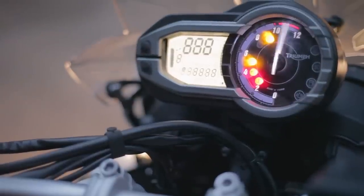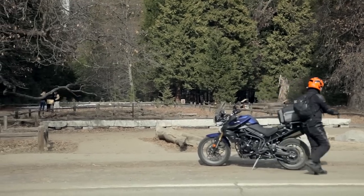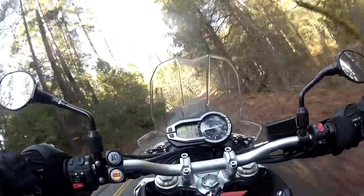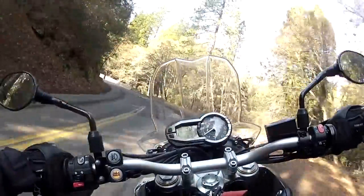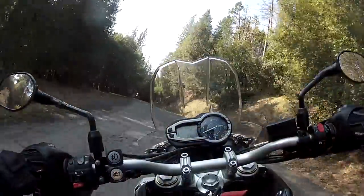My only gripes would be the dated looking cockpit, and really all adventure bikes should come with a removable subframe. Other than that, the Triumph Tiger 800 is a solid adventure tourer that comes as standard with all the creature comforts to make long distance riding as comfortable and safe as possible.